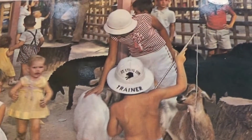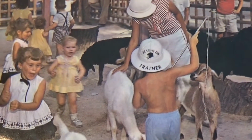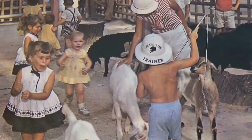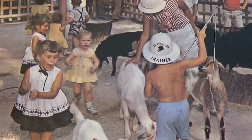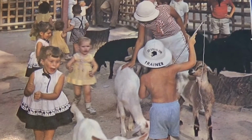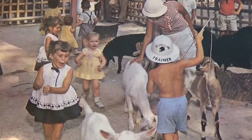Okay, we have all the kids right here, checking out the goats. Look how they're dressed. They're so cute. I got a couple of twins there. Very cute.